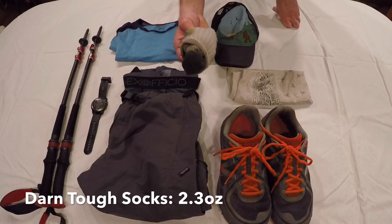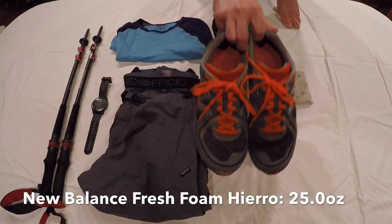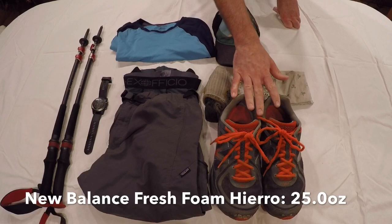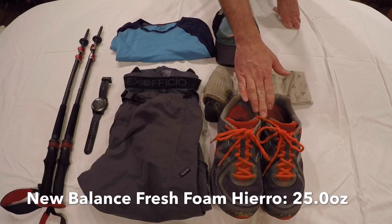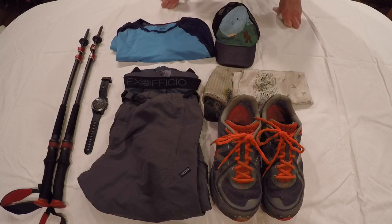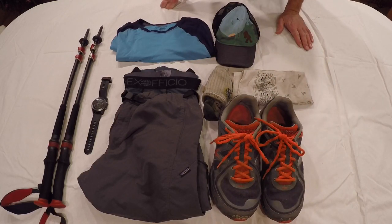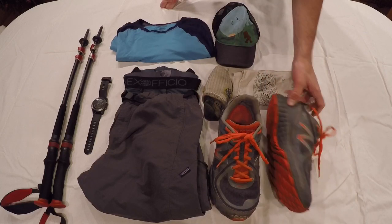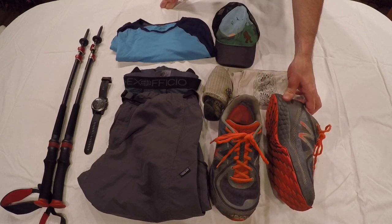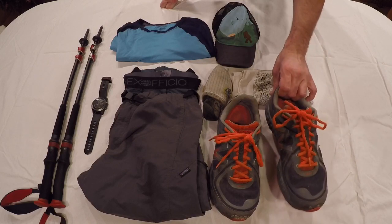Darn Tough socks. New Balance Fresh Foam Heroes. I did have these for the first 1,700 miles of the journey, and then I finished with the Altra Lone Peak 2.5s, and that's just because I ran out of these. I only had three pairs of these, and I wanted a rock plate because these don't have a rock plate inside the sole when I got into the White Mountains, and I'm glad I did, but I really love these shoes.